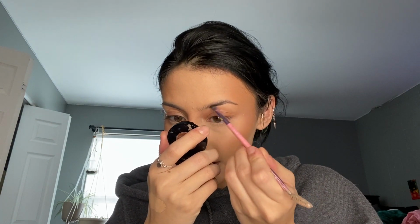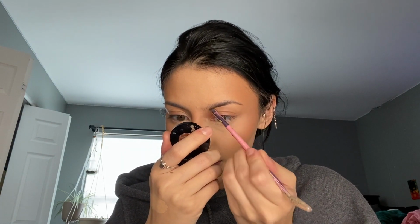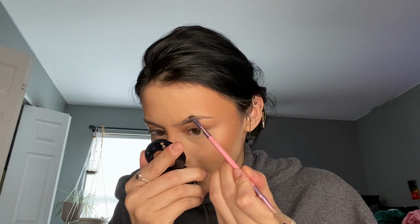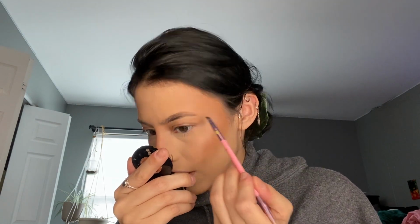So fun. Okay, so for my eyebrows, I also use powder, and I also got this on sale. So this is the Anastasia Brow Powder Duo in the shade Ebony. And I just use powder on my eyebrows because doing pencil and all that is just too much for me. I hate doing my eyebrows. My eyebrows are my least favorite part of my routine. So this way, I just get it done super quickly.